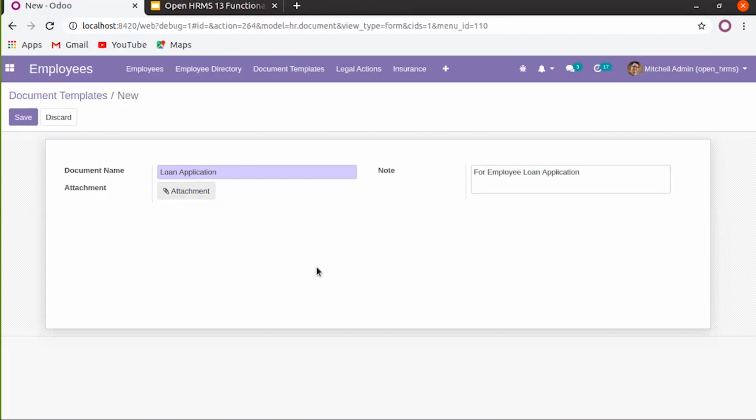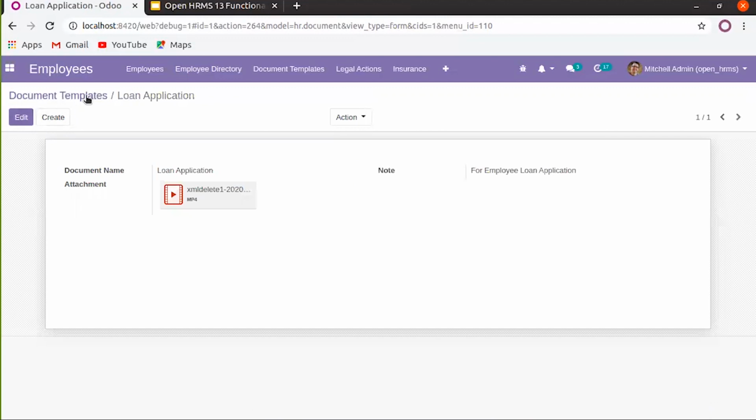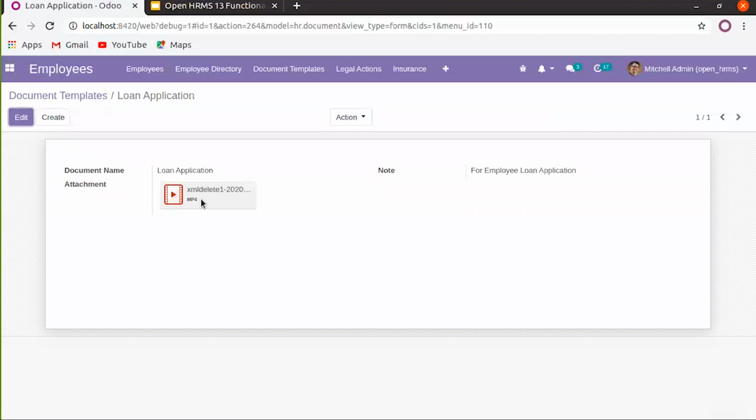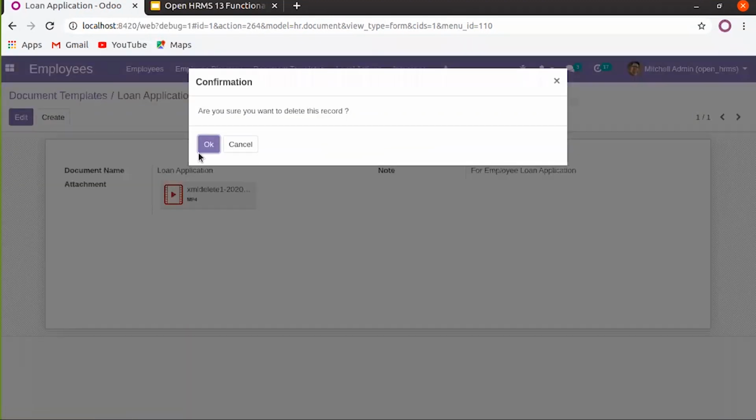So you can attach, so you can find the document templates here. So it is very easy. Whenever you record any template which is available in PDF or anything, you can just attach it here and you can just directly view that template from here. So it is easy to download that template. So if you want to delete, you can just delete it from here itself.